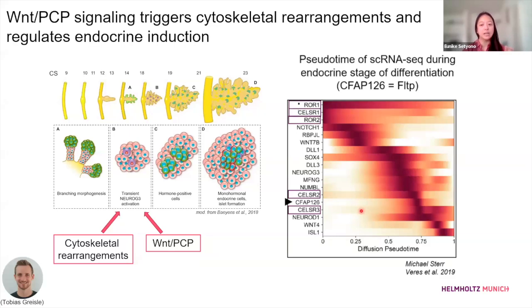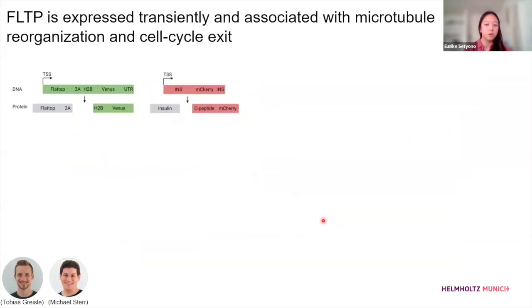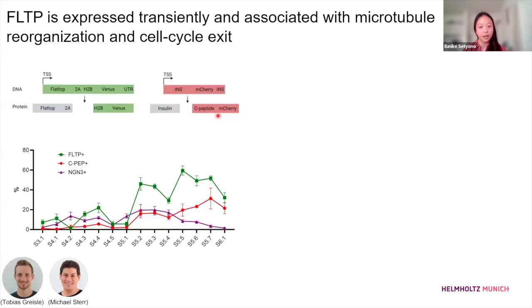Specifically, he is interested in the role of Wnt PCP signaling that is marked by CFAP126, also known as Flattop. To monitor Flattop expression over time, he generated a Flattop reporter line marked by Venus, and then combined it with the insulin C-peptide mCherry line. So then we have a double reporter for Flattop and C-peptide.